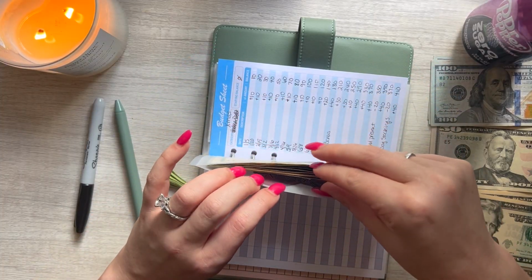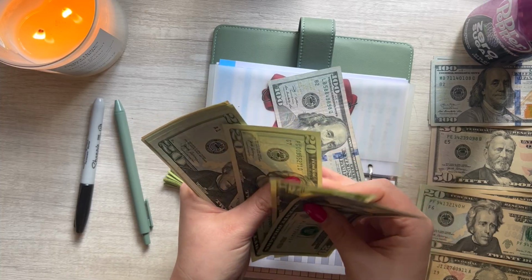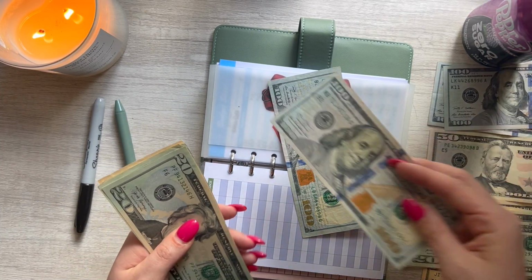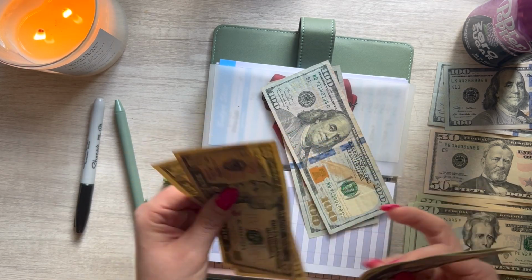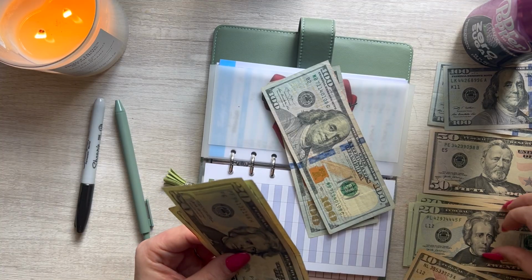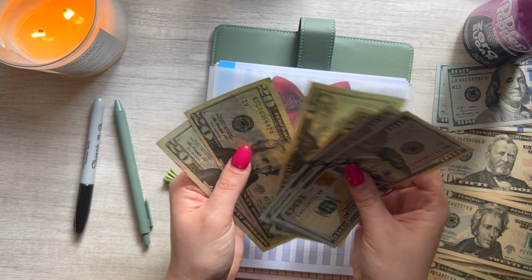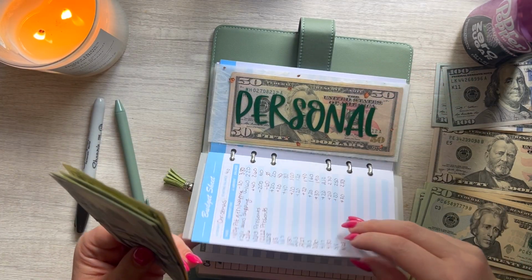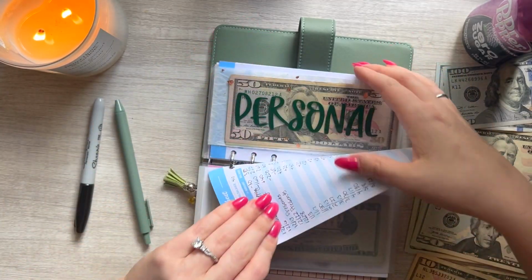Okay, Christmas. Here is where we might be able to condense. Okay, 20, 40, 60, 80, 100. 20, 40, 60, 70, 80. All right, these are gonna go here for a 20. All right, 200, 220, 240, 260, 280. Yes, almost to the 300 mark. Get there.